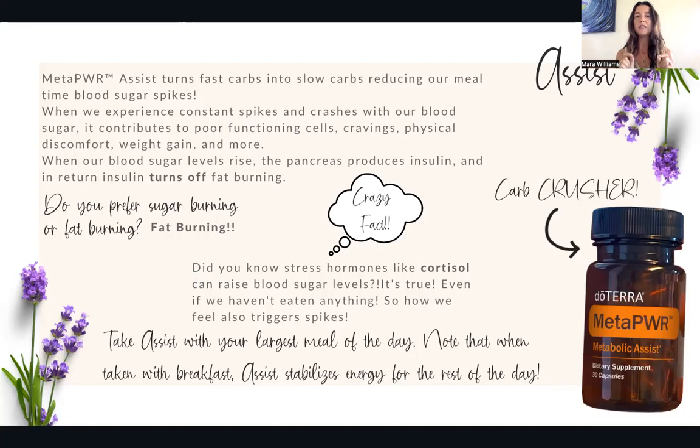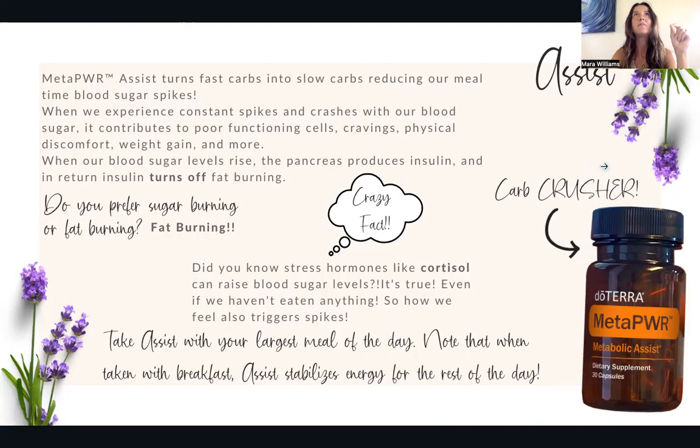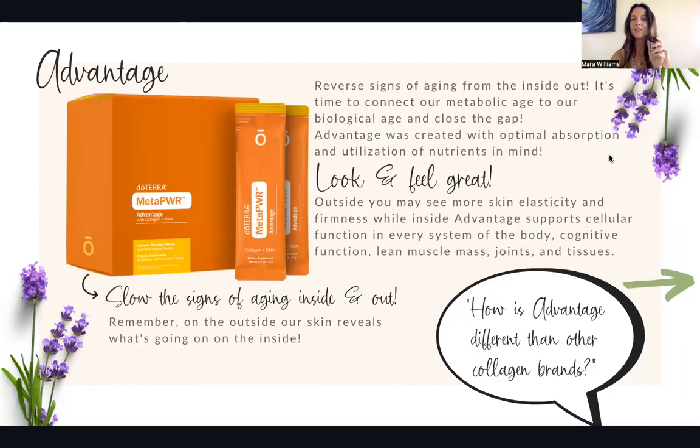But if you do eat a big breakfast, you can take Assist right before your breakfast or even with your breakfast. For me, I take it either with lunch or with dinner. And I've noticed how much it stabilizes my blood sugar. You know how often when you eat a really big, heavy meal, afterwards you have to go lie down? Well, guess why? That's because your body does this spike and then this crash in your blood sugar. Take this, it will stabilize your blood sugar.